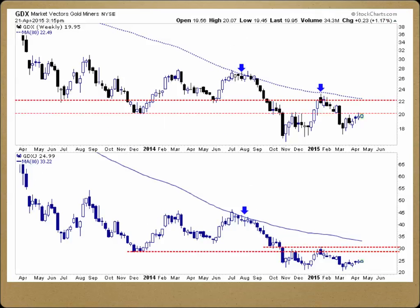Now let's get to the stocks. This is a weekly candle chart. We have GDX above, GDXJ below, and it's interesting because the stocks may be starting to diverge a little bit from the metals, although it's definitely too soon to say.